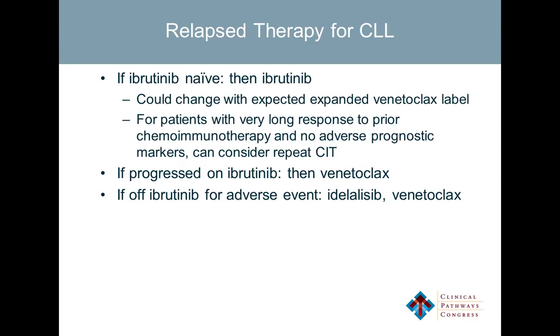Relapse therapy for CLL is perhaps more straightforward than frontline therapy right now. If patients have not received ibrutinib, we tend to use ibrutinib. Now, this may change as we're expecting an expanded venetoclax label for most relapse patients. But those who have a very long response to prior chemoimmunotherapy and no adverse prognostic markers, you can possibly consider repeat chemoimmunotherapy, although we tend not to do it.